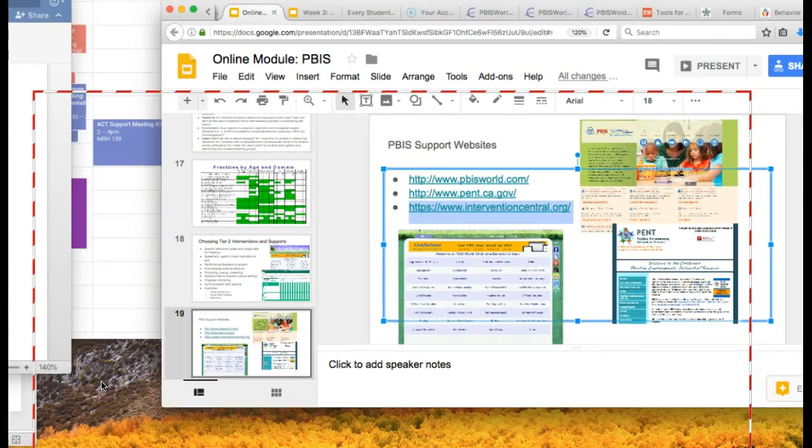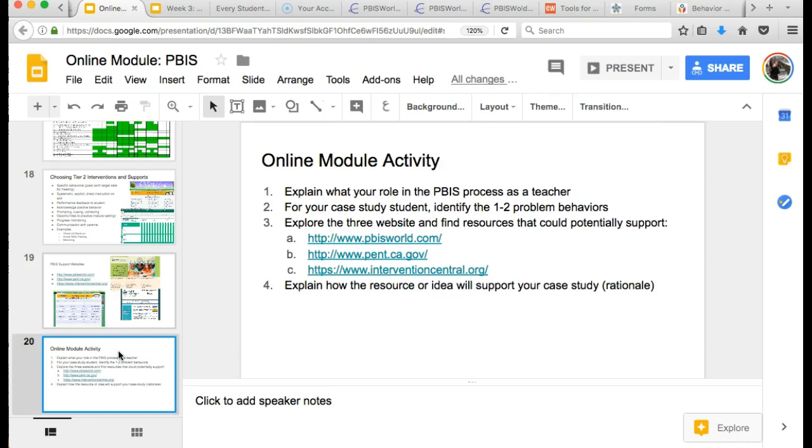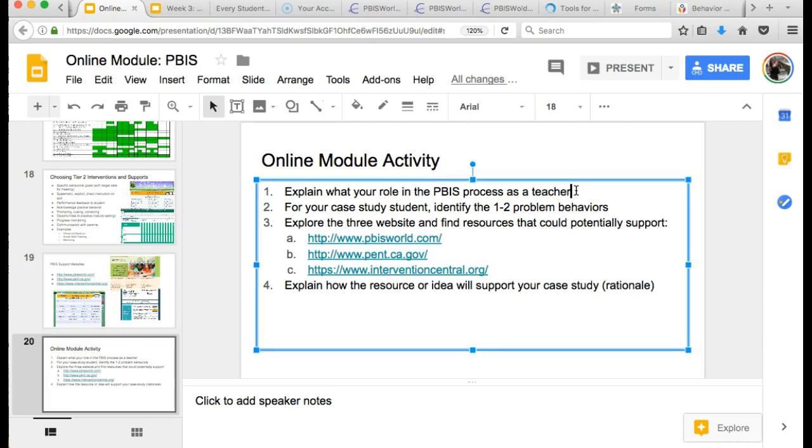All right, then let's get to our activity for this online module. So first of all, on this activity, you're going to go into the assignment and you're going to explain what your role in the PBIS process is as a teacher. So you're going to tell me, why are we doing the PBIS? How can you help support the system with the multidisciplinary teams? Why don't we just say you can give me 3 examples of what you need to do.